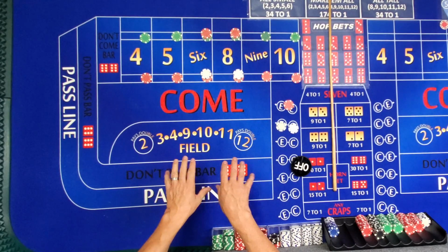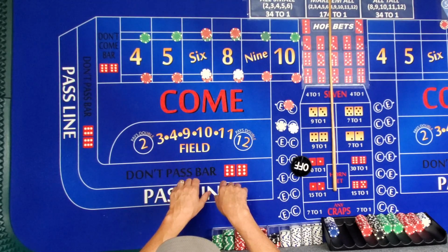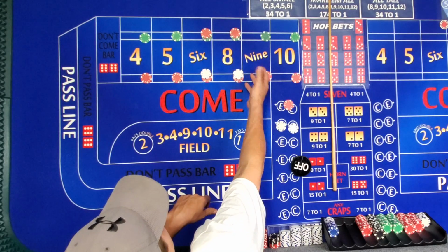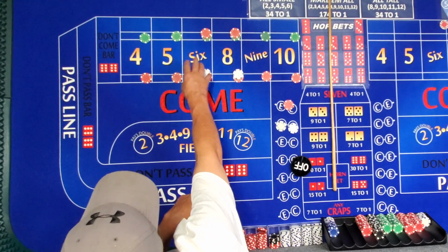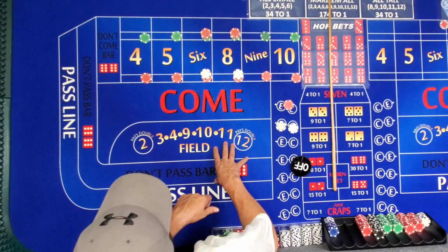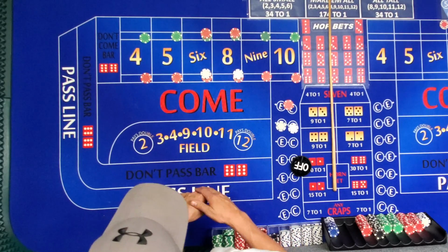All right. So some of the other things you could do to be more aggressive is, instead of coming down after 3 rolls, or not necessarily coming down after 3 rolls, but instead of collecting each of your first 3 rolls, you could press 1 roll, you could press 2 rolls, and if you want to be super aggressive, you can press all 3 rolls.